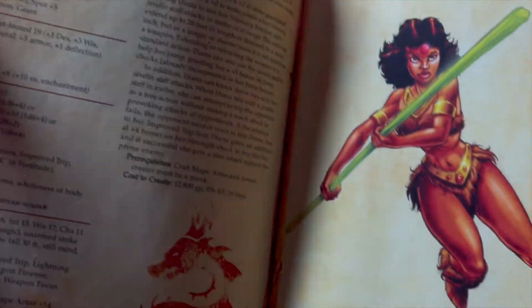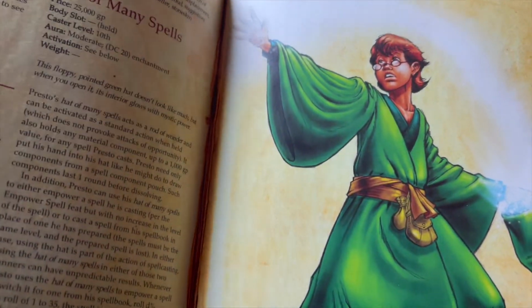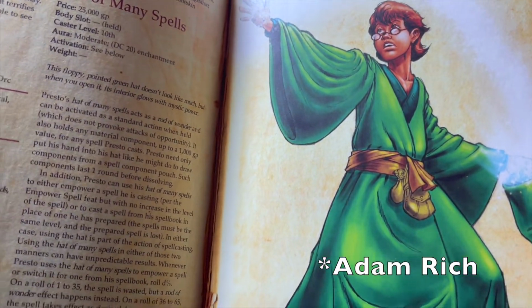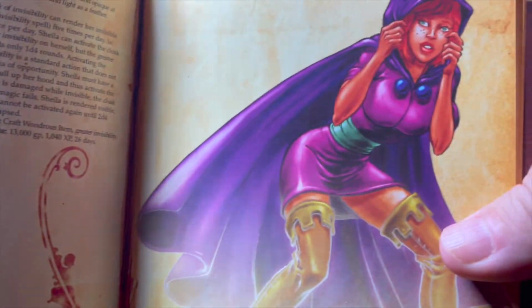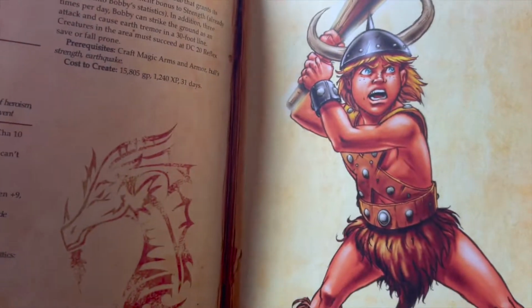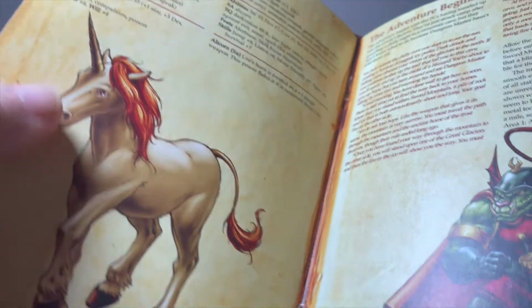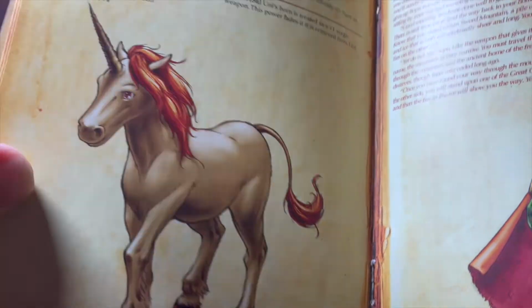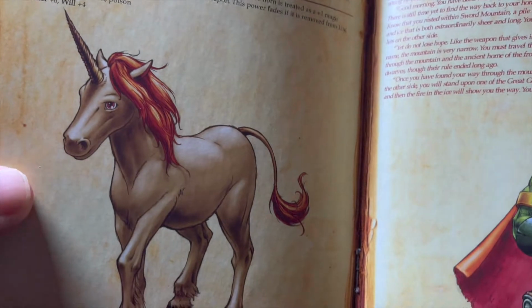Diana the acrobat and her staff. Presto the magician. Yes, I think his voice actor was also on Eight Is Enough, but I've forgotten who it was. Sheila the Thief, she came back for the Requiem recording. And Bobby the Barbarian, Sheila's brother. And Uni, his unicorn, voiced by Frank Welker, who does many classic cartoon voices.